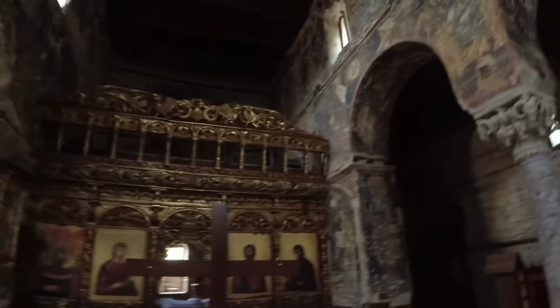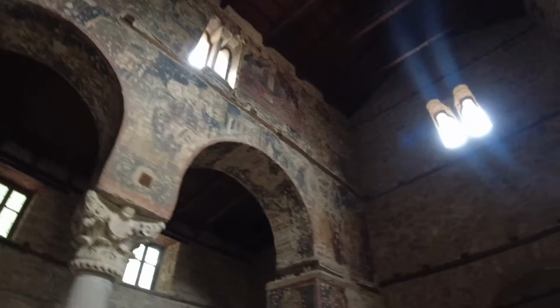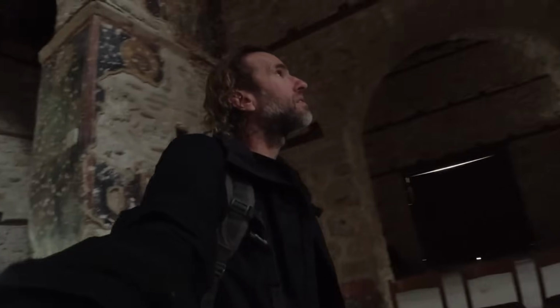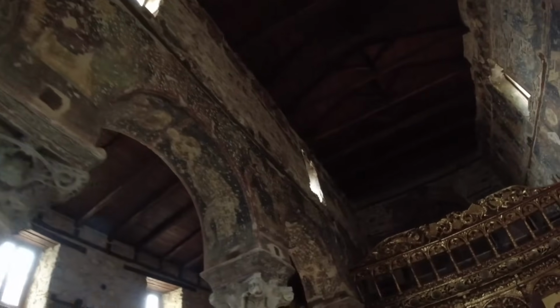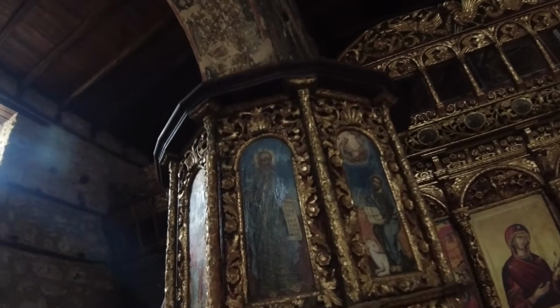I mean, the frescoes cover almost all of the walls, and it is just so historic. Byzantine era, before the Ottomans conquered Constantinople in 1453. This is 14th century, so 1300s. Such a shame what was done to these just beautiful and such unique paintings.